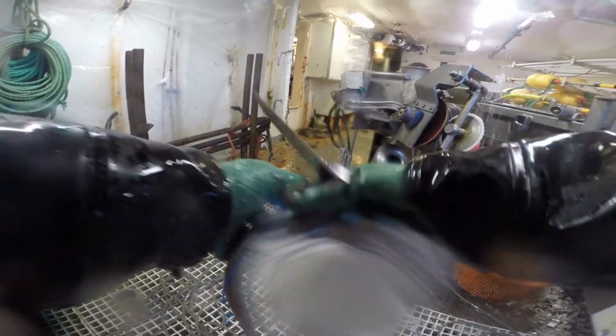I'm sorry about all the water on the camera, but on windy, bad weather days, you just don't have a choice. I try to dry the camera as often as possible, but yeah, it's just not that easy when you're in this kind of weather.